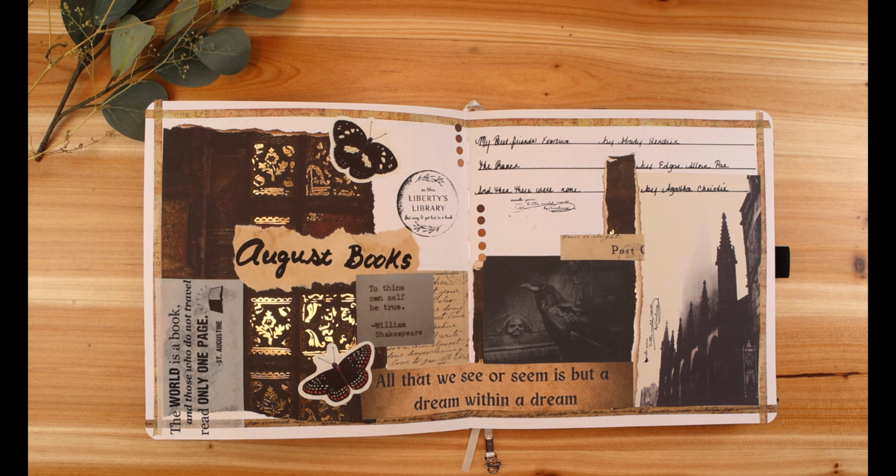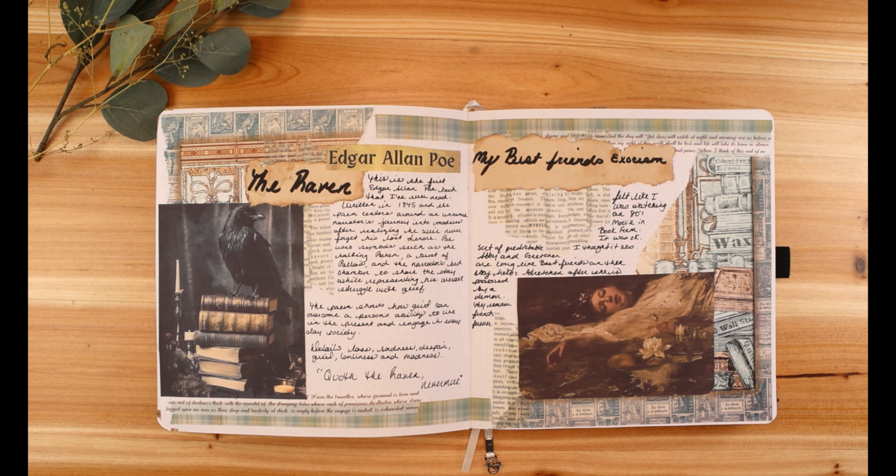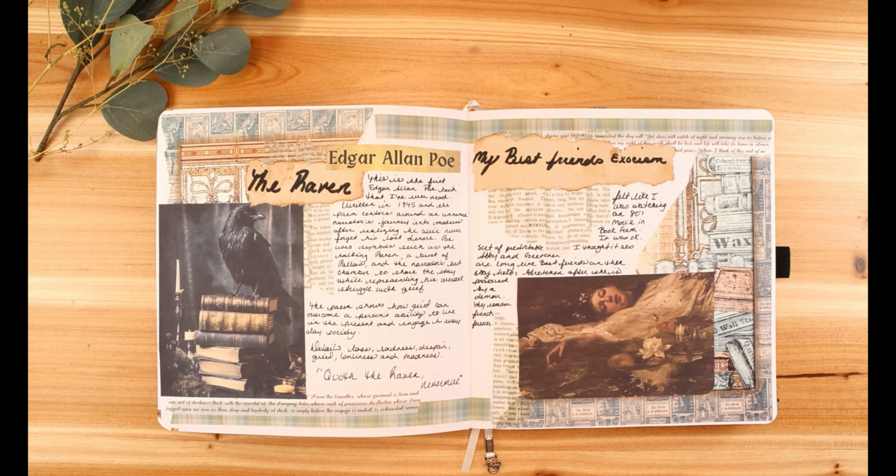So as we get into August, I got into my dark academia phase, which is my favorite aesthetic and my favorite type of book to read. And I did read Edgar Allan Poe's The Raven, which is only a poem, so it just took me an hour, if that, to read. But I really took my time with these journal spreads because I wanted something a little bit gothic, a little bit creepy, and I love the way everything turned out this month.